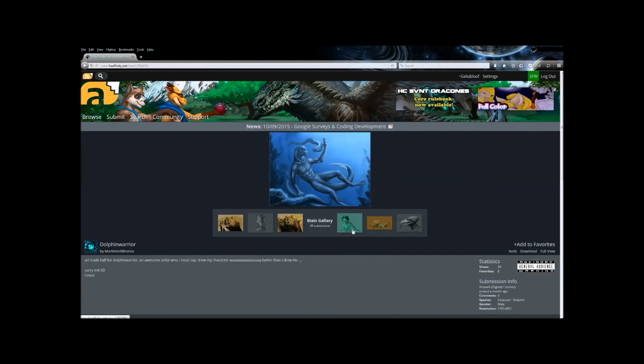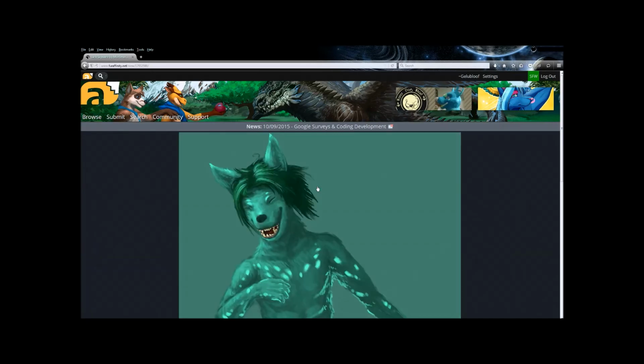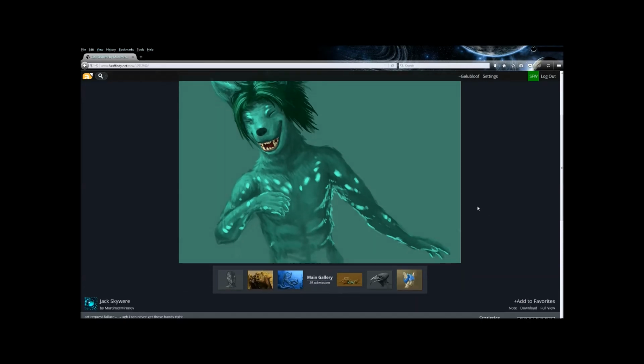Another picture of the Dolphin Warrior. Now it's a warrior. Fascinating. Got the eel there. Looks like another eel snake down at the bottom. Moving on to Jack Skywer. Okay, well, I like that. Let's see if I can zoom in, because I just want to zoom in on that face. That face is the face of I'm happy to kill you. Or someone told him an actually good joke for a change, and he's having a good laugh.